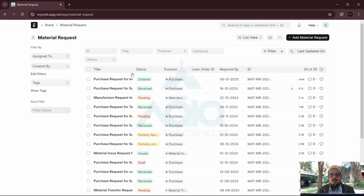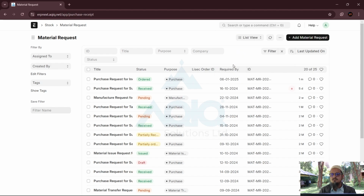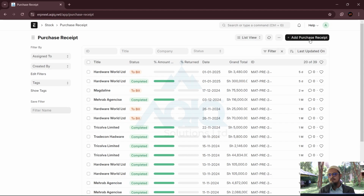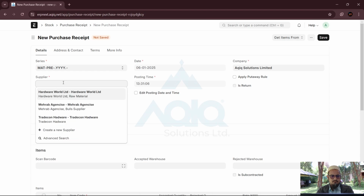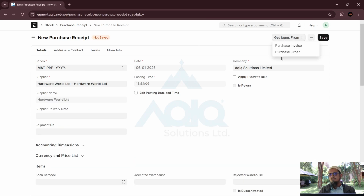Now the LPO has been sent to the supplier, and the supplier is going to supply you with the goods. As you receive the goods, the warehouse guy will go and make a purchase receipt, also known as GRN. So we come to the purchase receipt over here. I'll add a purchase receipt here and select the supplier. I'm receiving from Hardware World. Then I'll say get items from purchase order.